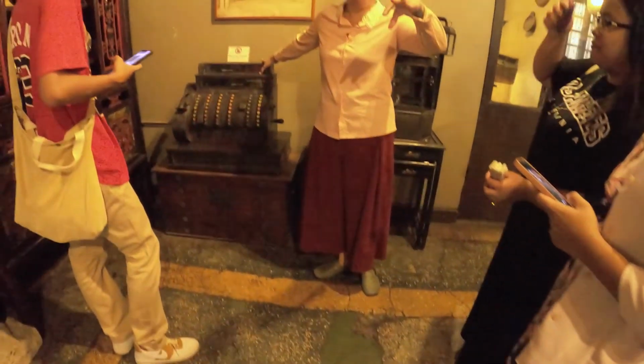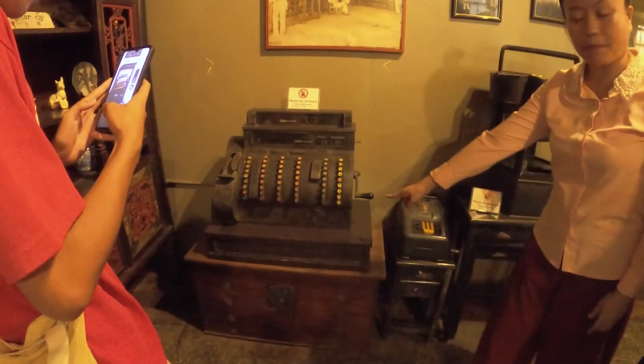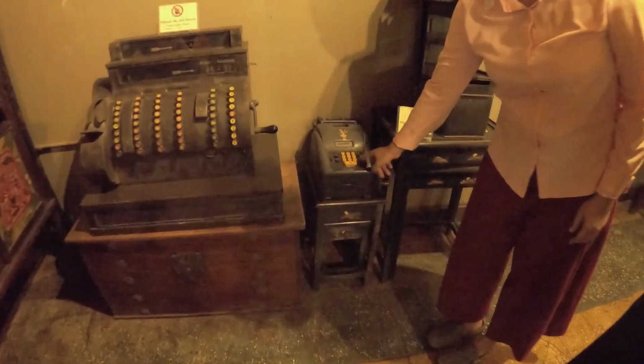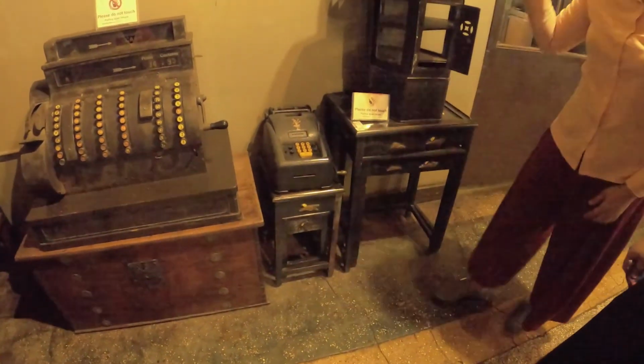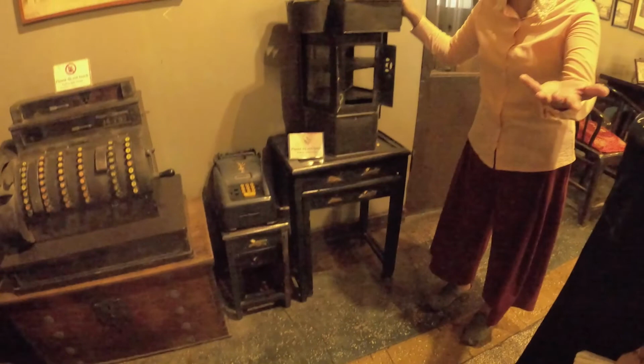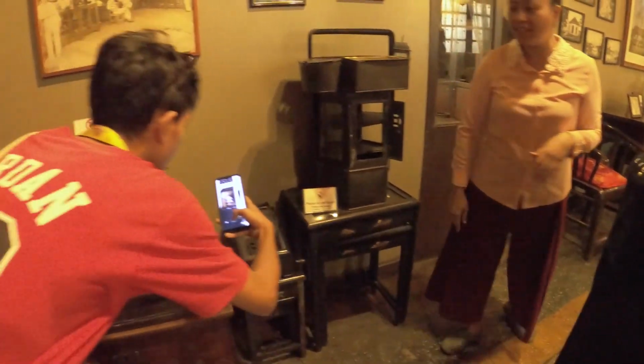Like in the mall, like the cashier machine. This one is the calculator. Oh, calculator, old ways. And this one is a steamer for shopao and shomai. Are you familiar with shopao and shomai? Yeah, of course. It's Hakalese, very yummy. Cantonese stuff.